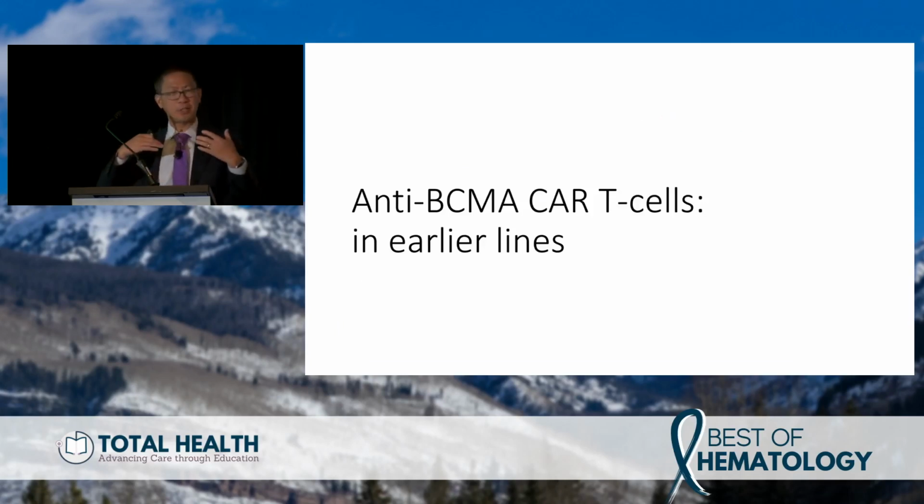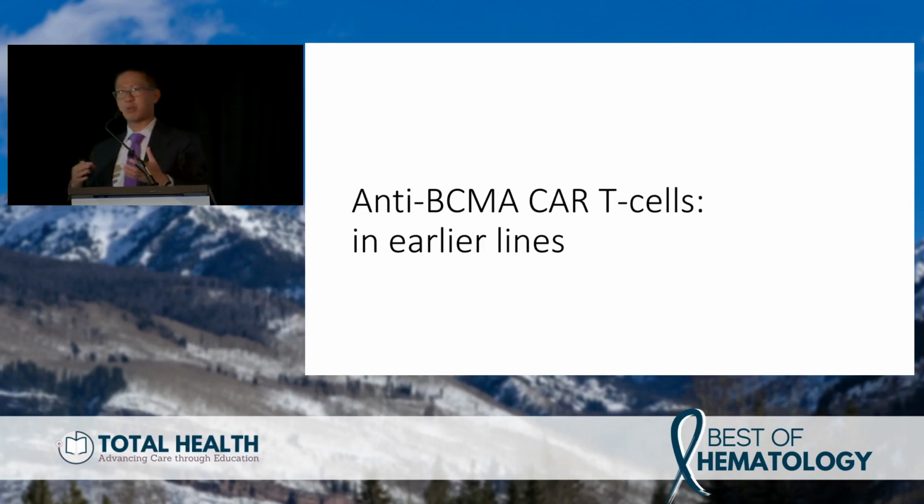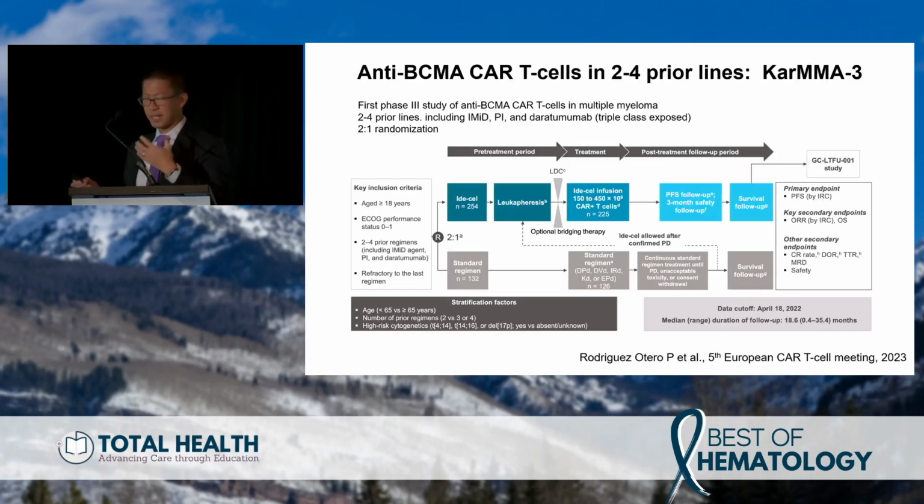So, of course, in these clinical trials, we're looking at ide-cel and cilta-cel in patients who've really been through a lot of therapy, triple class exposed, median of 6 prior lines of therapy. But as with all therapies, why not try it sooner? Why wait until then? So here we're starting to see initial data looking at these CAR T-cell therapies in earlier lines of therapy. This is just hot off the press. This was a study presented last month, the KarMMa-3 study, which is the first phase 3 randomized study in multiple myeloma of a CAR T-cell therapy.